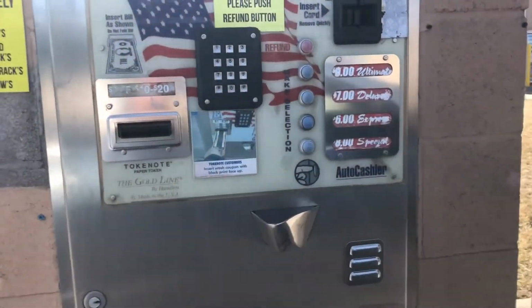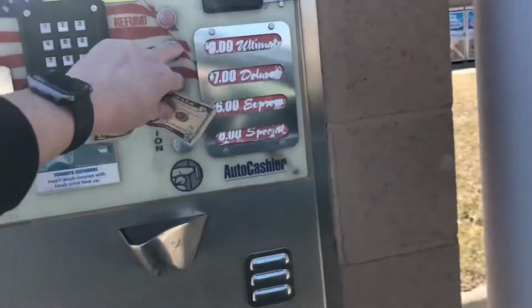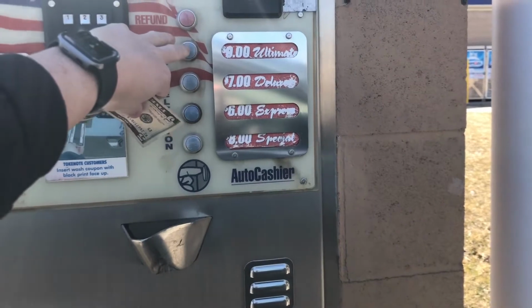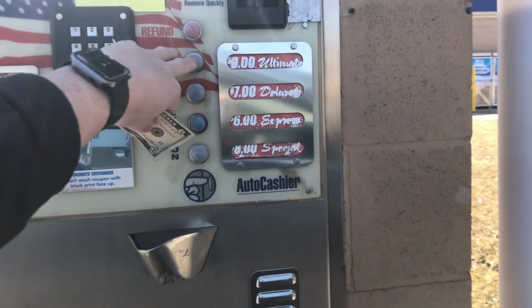Okay, I'm gonna go ahead and pay here. We're just gonna get the $9 one, which is an ultimate. They also have an 8, a 6, a 7, and a 9. We'll, of course, get the 9.